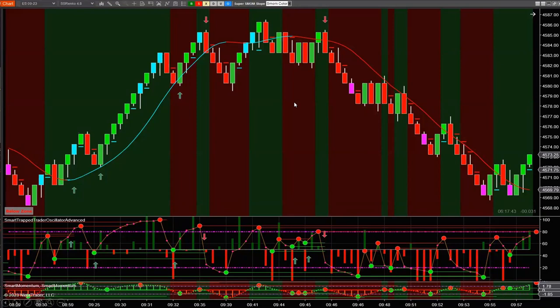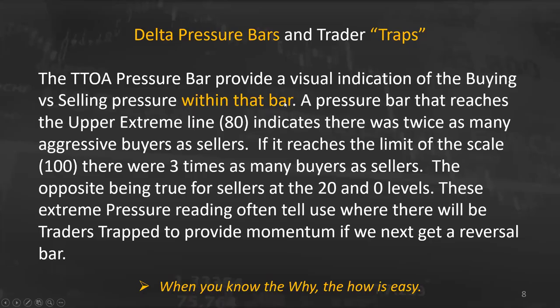wrong-footed, wrong-sided traders. We're going to use order flow to trap unsuspecting traders. We have the next combination that we've put together. Our members are calling these secret weapons. This is from the developer of the Delta pressure bars.